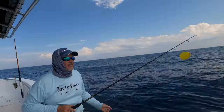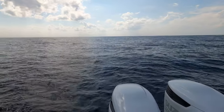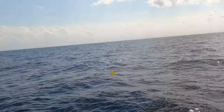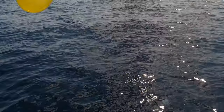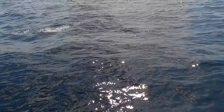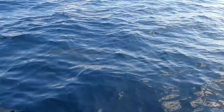All right, this is not a good place to stay. Yeah, we're gonna have to move. My god. I don't think he's gonna go for squid. Reel, reel, reel! Oh my god. Oh god. He's got a shark again. Jesus, look at the size of that shark.